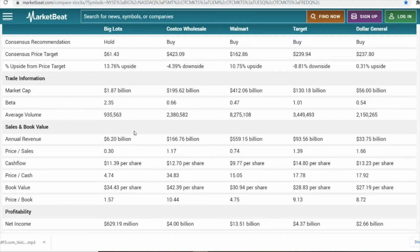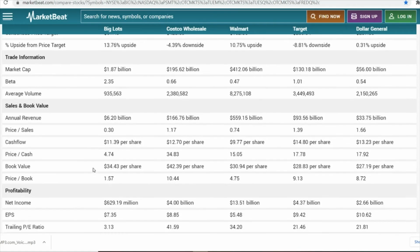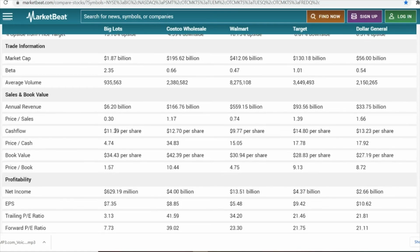Looking at the annual revenue, Big Lots has the lowest revenue, with $6.2 billion. Next is cash flow. Big Lots generates 11.39 per share of cash flow. The higher the cash flow, the better. Target generates the highest cash flow, 14.80 per share, followed by Dollar General, 13.23 per share. For price-to-book ratio, a lower price-to-book ratio could mean the stock is undervalued. Big Lots has the lowest price-to-book ratio compared with the other 4 competitors.